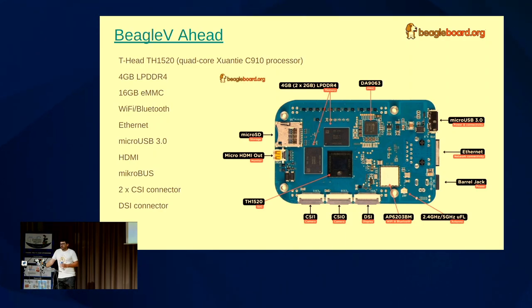So it's quite a bit higher performance than if you have boards that don't have this, maybe older SoCs. This is probably going to give you more performance.